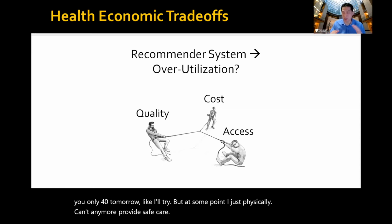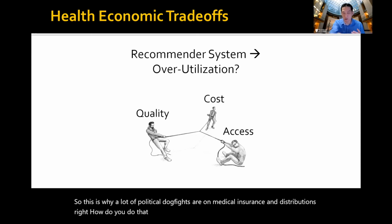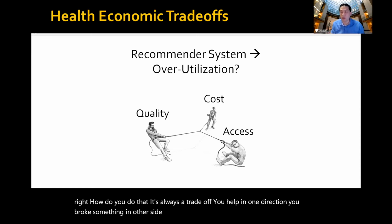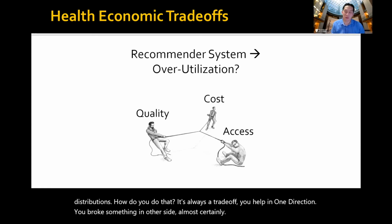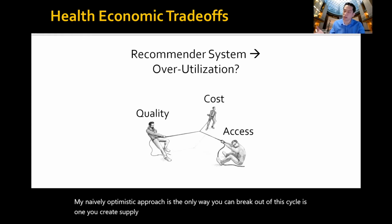So this is why a lot of political dogfights are on medical insurance and distributions, right? How do you do that? It's always a trade-off. You help in one direction, you break something on the other side, almost certainly. My naively optimistic approach is that the only way you can break out of this cycle is, one, you create supply by, say, automation, AI systems, or you systematically identify and eliminate fraud, waste, and abuse, inefficiencies.